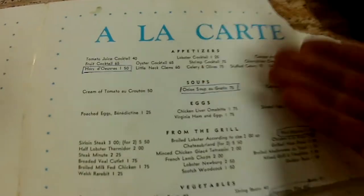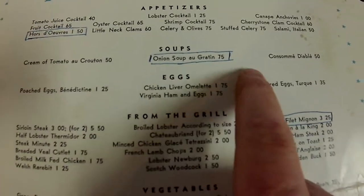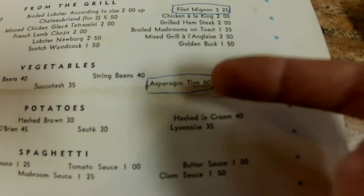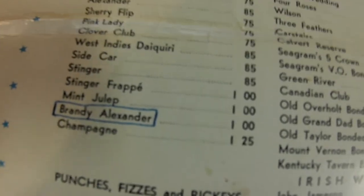This is the a la carte menu. The cool thing about this one is it looks like the hors d'oeuvres were 50 cents. Splurged, had 75 cents for onion soup. Filet mignon, $3.25. Asparagus tips, because if you've had asparagus, it's only the tips you want. They got potatoes, had a chef salad. Oh, they did have a Brandy Alexander. They did spend a dollar. And they had some coffee. So this is a cool little piece of history. You can see there that they signed this as well. So those are the menus.